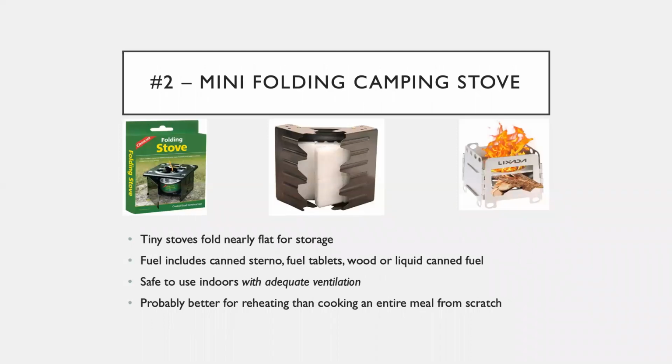Number 2, mini folding camping stove. These are tiny stoves that fold almost flat for storage. They'll easily fit in a small backpack or in some cases in your pocket. Fuel can be canned sterno, fuel tablets, wood, or liquid canned fuel. These are okay to use indoors with adequate ventilation. Open a window. And while they're typically better for reheating than cooking from scratch, I've used my personal folding stove, the one pictured in the middle, for cooking a meal without any problem whatsoever.